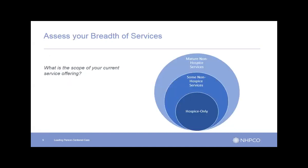So let's talk a little bit first, before we get into the ideas of mission and all the other items that align here from a SIP perspective, let's talk about who you are.